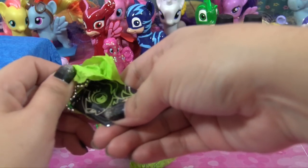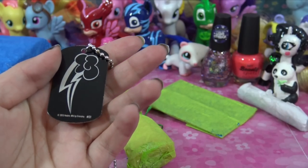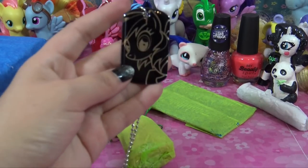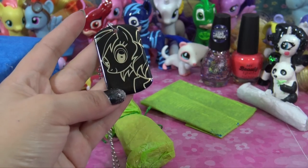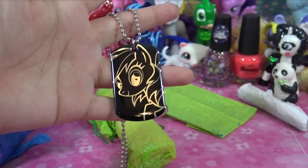Three green ones left. Ooh, a Rainbow Dash necklace. These are awesome. These come in those little blind bags that you can get. I see them all the time when I go to Target. This one is really cool. It's black and it's silver. This one's perfect. If you're a boy or a girl, you can wear this. I love it, love it, love it.